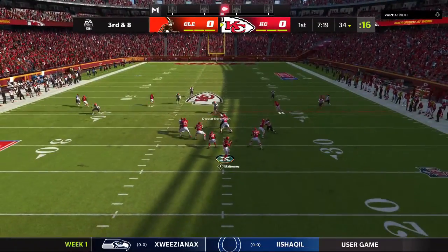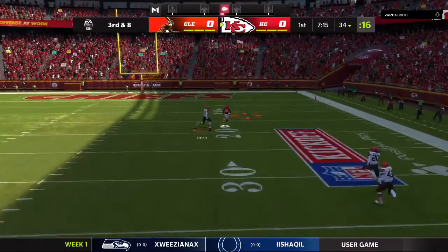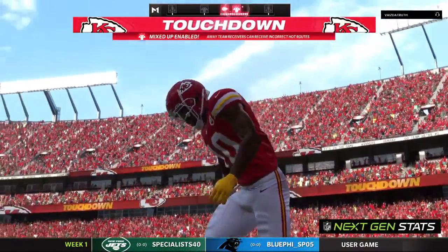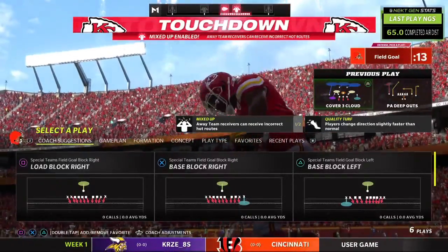They fake the give. Now Mahomes. And going deep for Hill. And that is caught at the 10-yard line. And all the way in for a Kansas City touchdown.